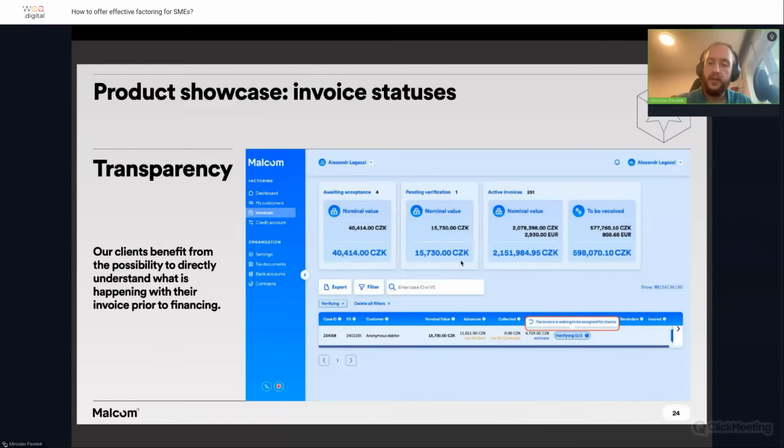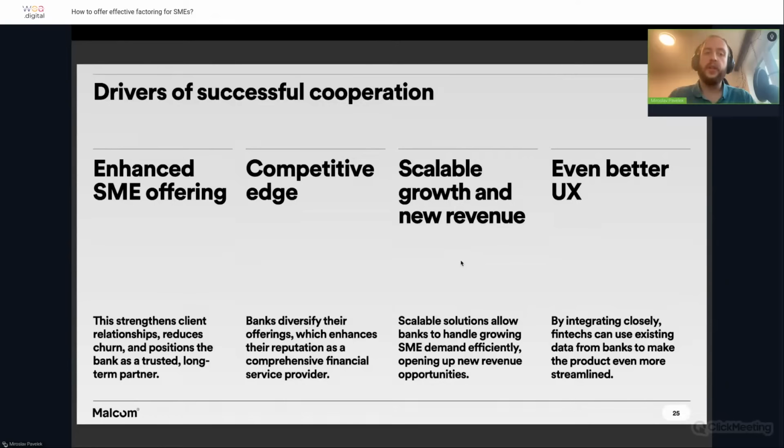So that was the quick introduction of our product. And the last thing I want to mention, in general, to summarize what I have told about today, I want to mention the drivers of successful cooperation for banks. First one is enhanced SME offering, by which the banks can strengthen the client relationships, reduce churn, and position the bank as a trusted long-term partner.